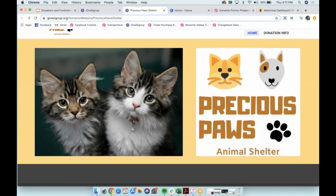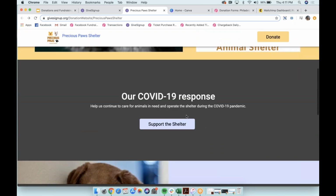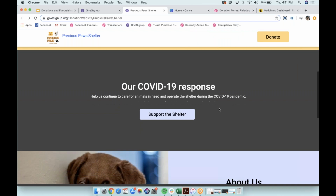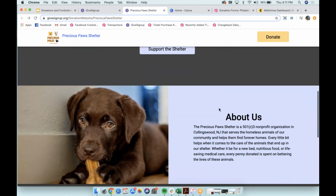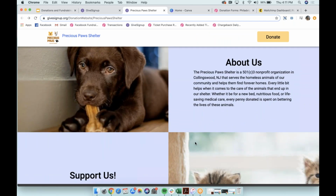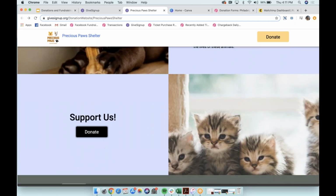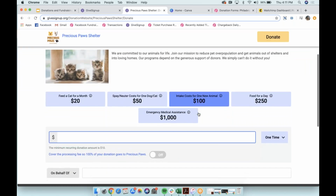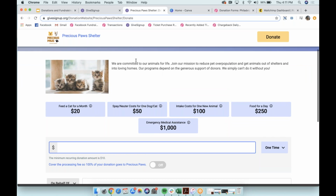So Elizabeth added a cover page featuring nice photographs with a message about their COVID-19 response for their shelter, different images. You can add different text. You can add different call to action buttons. And then when you click donate, you are able to make a donation. So you're able to customize this page with different text.